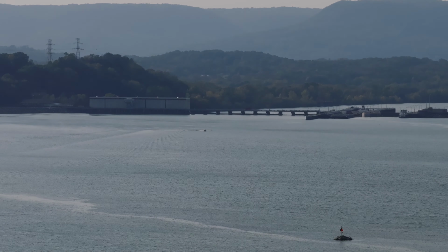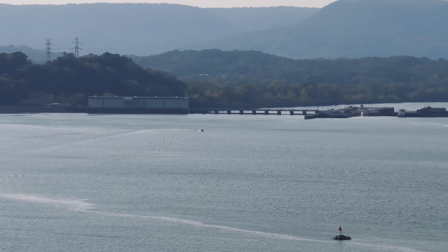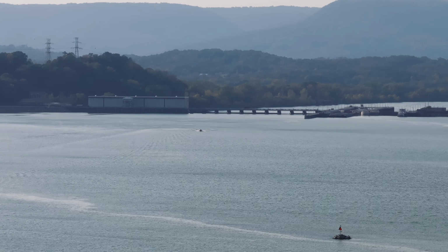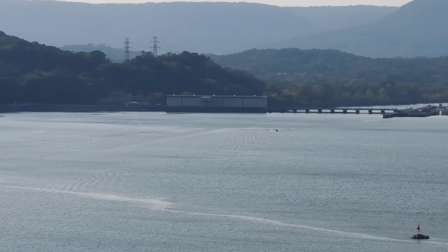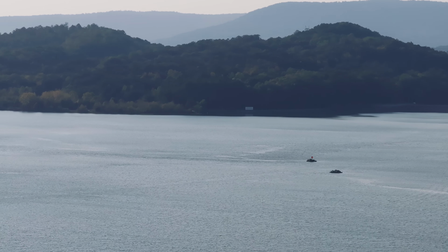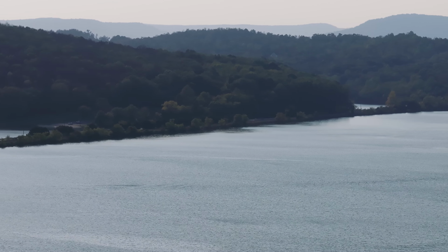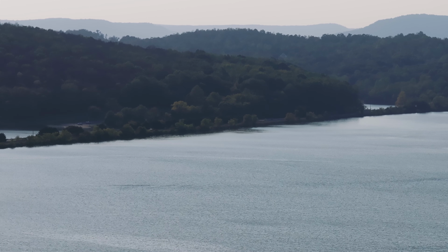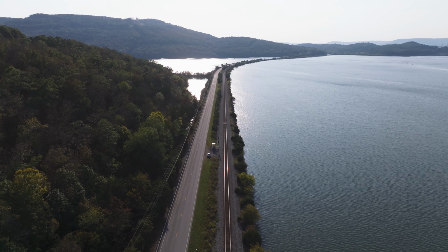Built between 1964 and 1967 for the dual purpose of controlling water flow for shipping traffic and providing electricity for the Tennessee Valley Authority, Nickajack Dam, named after a now submerged Cherokee village, is what now creates Nickajack Lake along the Tennessee River, just west of Chattanooga.